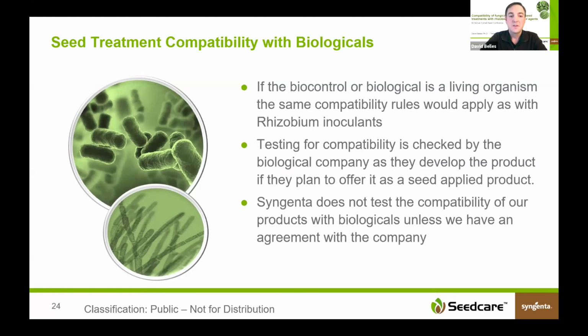And the testing for this compatibility is done by a lot of the biological companies that are bringing these new products to the market. We're often approached by companies that ask for product to test when they're starting out, trying to determine if they can apply a product to the seed and if that would be a mechanism of delivery for their product, or potentially they would have to go in furrow and do an application that way instead of applying it with the seed treatment.